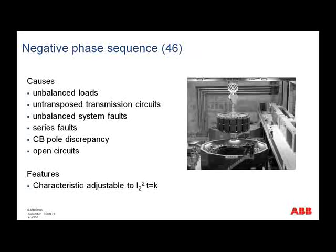tripping time. So I won't go through all of this. We have the causes for such negative sequence, and as I said, the characteristic, that K value is something that would be provided by the generator manufacturer, and what it means is it would be some number of seconds, the number of seconds that the generator can withstand 1 per unit negative sequence current.